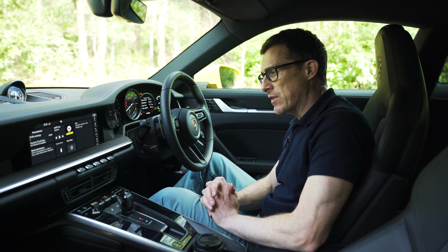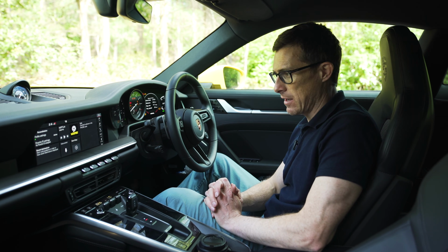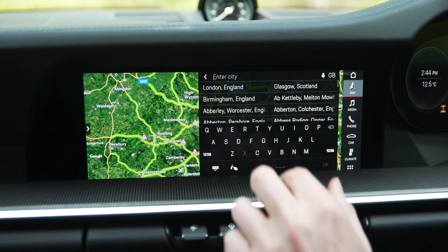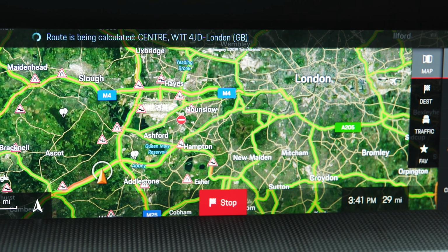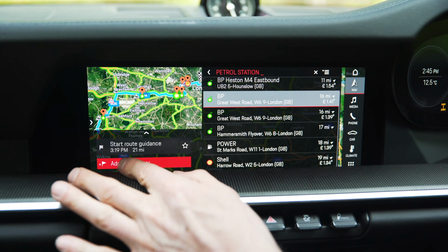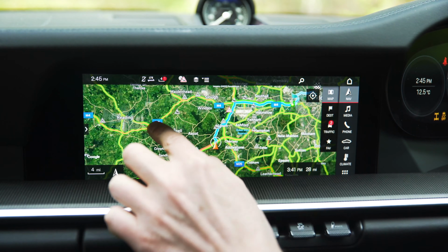Now we need to talk about the infotainment system, because it's a little bit of a mixed bag. So the screen is nice and bright, the graphics are good, it's responsive, it's dead easy to input a destination into the satellite navigation system. Also, it calculates routes quickly, it can divert you around traffic, you can easily input a waypoint as well. That is all very good. I also like the speed of the system, it's quick, look at that, no lag at all, I like that a lot.